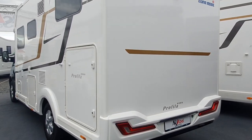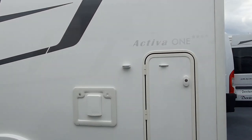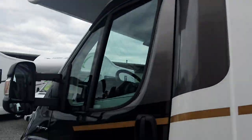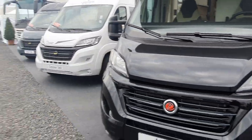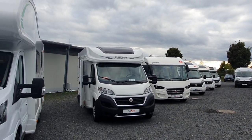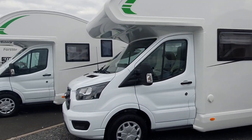And the EuraMobil Profila, Activa 1. There's one Activa 1 with a rear lounge, which I think is a particularly attractive vehicle. It's not here though. They also bought some used vehicles down there, and there are not many used vehicles around at the moment.